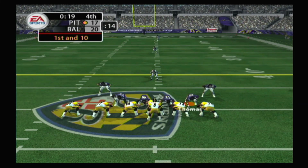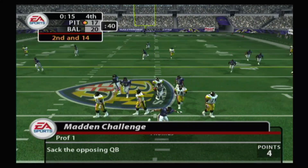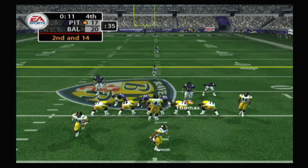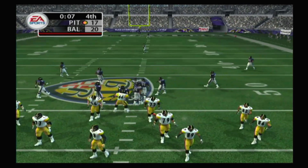Well, it's really not much of a decision here. They have to go for it. Passing on first down. Down he goes. He's taken down in the backfield. Okay, here we go. He'll stop the clock with a spike.